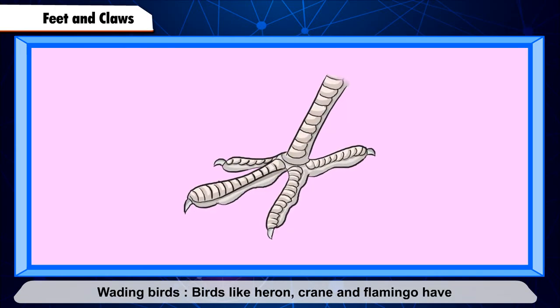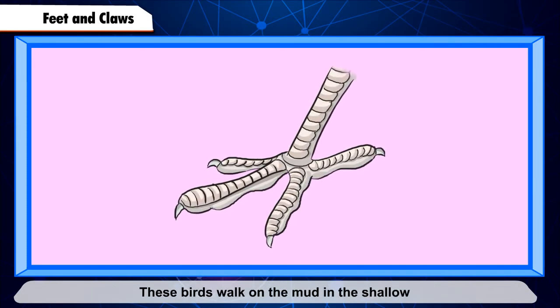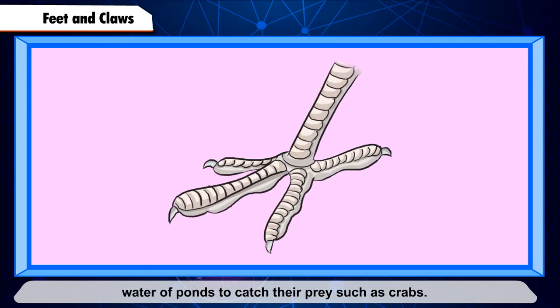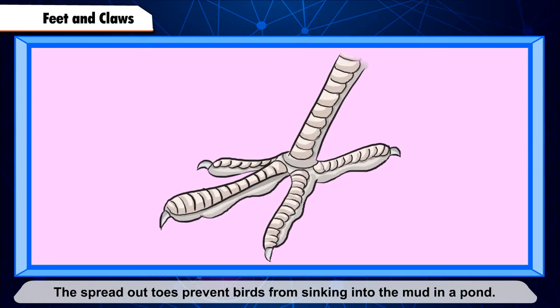Wading birds. Birds like heron, crane and flamingo have long legs with spread out toes. These birds walk on the mud in the shallow water of ponds to catch their prey such as crabs. The spread out toes prevent birds from sinking into the mud in a pond.